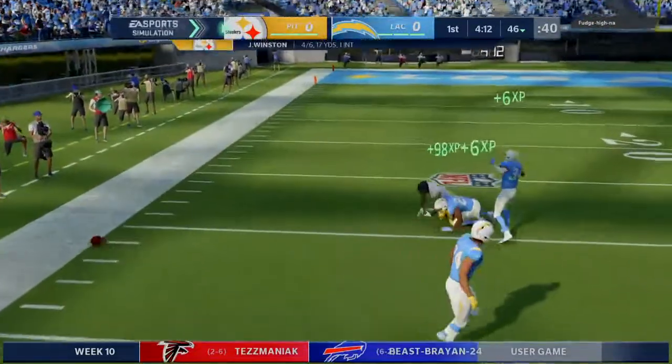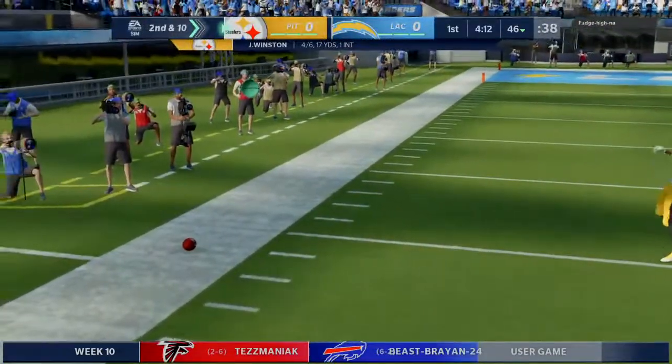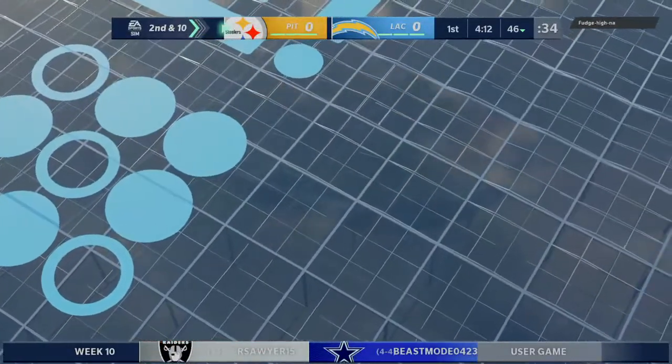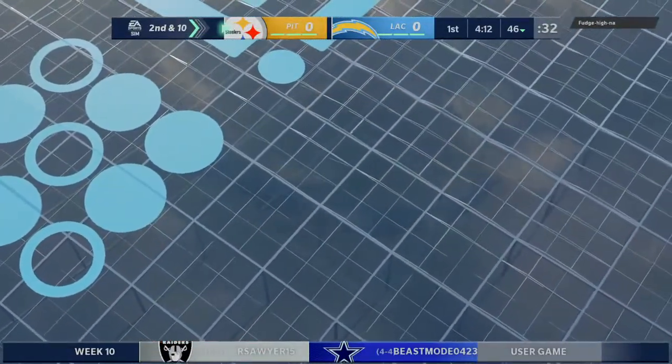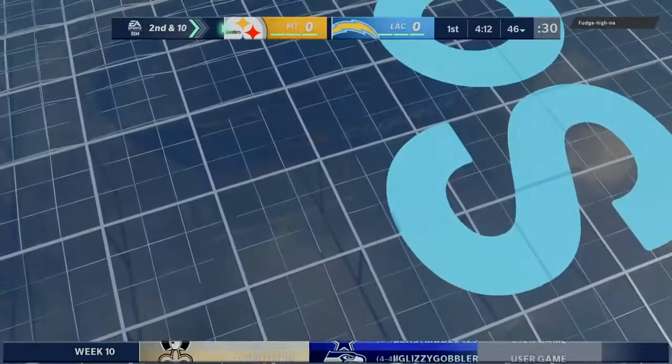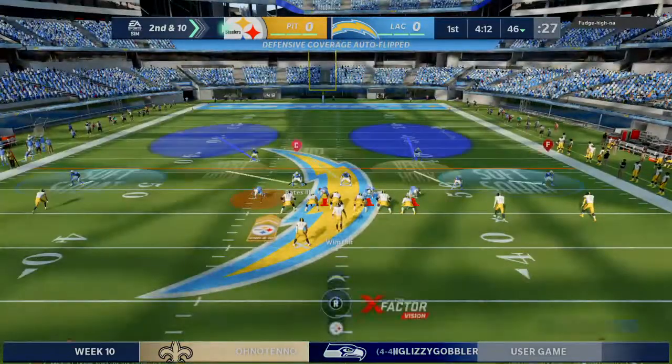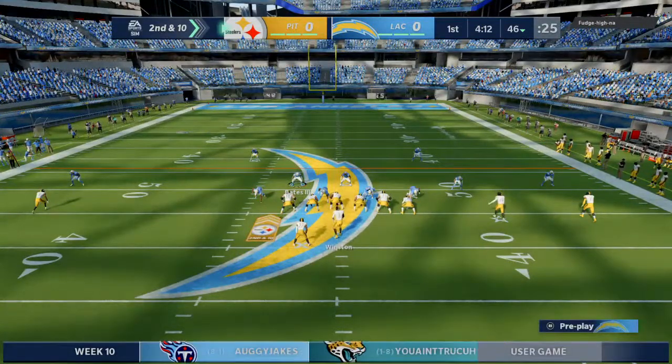That was dangerous. Winston thrown into coverage, almost picked. But instead they'll keep it on 2nd down. They've given up a few 1st downs on this drive, but getting the incompletion there, that should give them something to build on and maybe turn the tide. An incomplete pass on first down. That leads to a 2nd and 10.